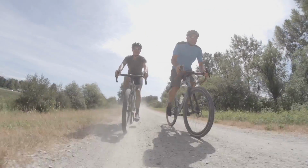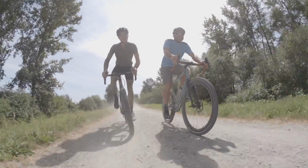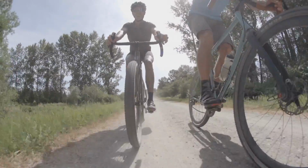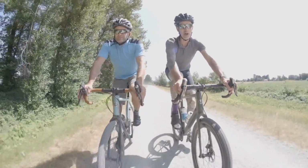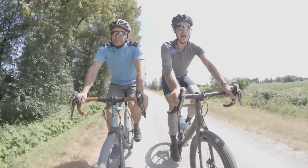We wanted to harness this momentum from the first Search, take everything we've learned since 2013, all the new technology, all the bits that are out there, as well as all the compliments and criticisms that we got, and really harness that and create the best bike ever.